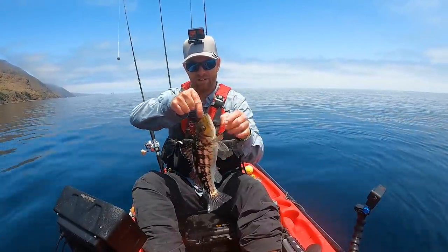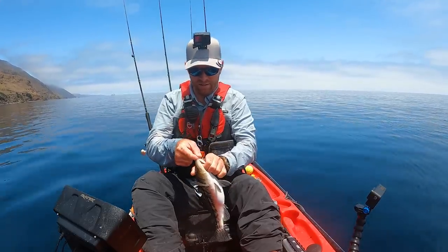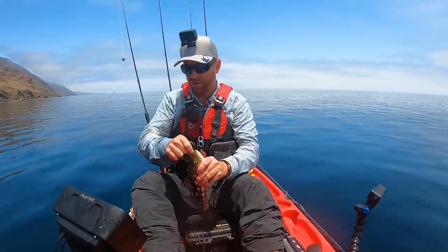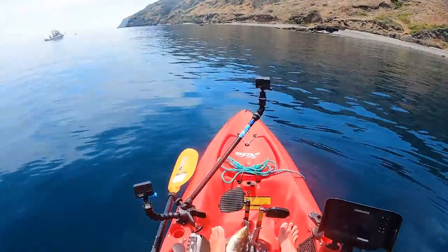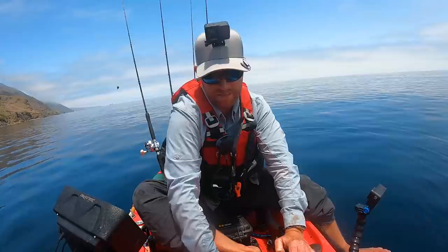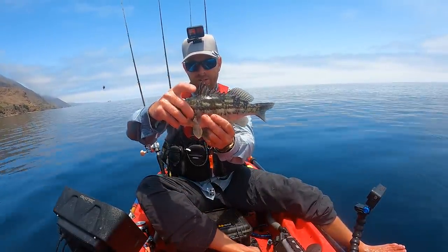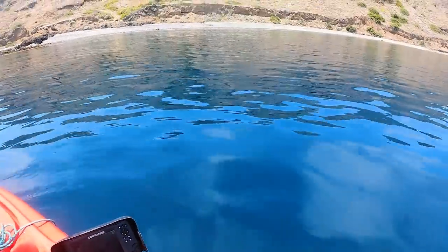It's been a little bit of a lull here the last little bit, and there's a beautiful little calico bass. Just dropped that sardine down to the bottom on the weight, and maybe 30 seconds later, fat chunky little calico. This calico bass, they also call them kelp bass. Really pretty fish. Not what I'm after, but I'll take it.